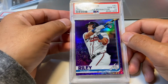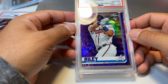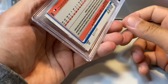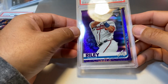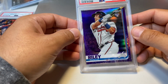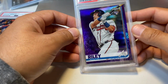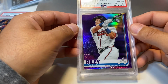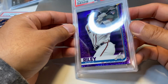Here's another nice 10. I'm not sure how Austin Riley's doing this year. I do know that the Braves just clinched the NL East division title, so congrats to the Braves fans out there. I think Austin Riley has generally been a pretty consistently good offensive player for the Braves, and nice to have a numbered chrome rookie card of him in PSA 10, so very cool.